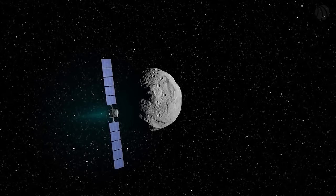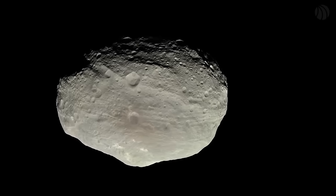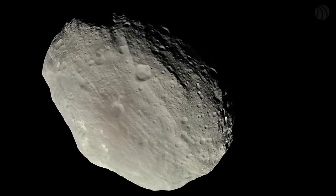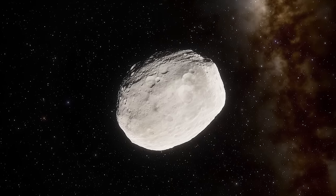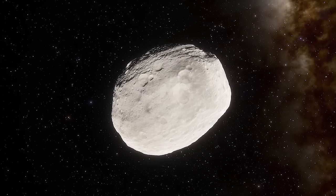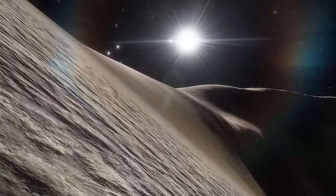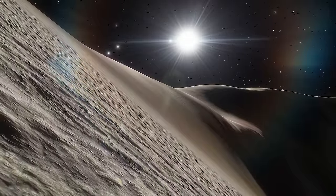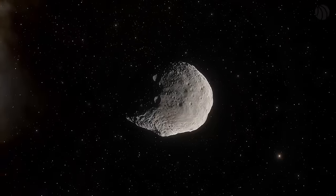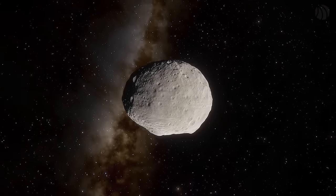In the inner part of the asteroid belt, we find the largest and heaviest known asteroid, Vesta. Vesta has an average diameter of approximately 525 kilometers and a mass of around 2.6 times 10 to the power of 20 kilograms, which is nearly four times less than Ceres. Vesta's orbit is elongated, with an aphelion of 2.57 astronomical units and a perihelion of about 2.15 astronomical units. It takes Vesta 3.6 Earth years to complete one orbit around the Sun.